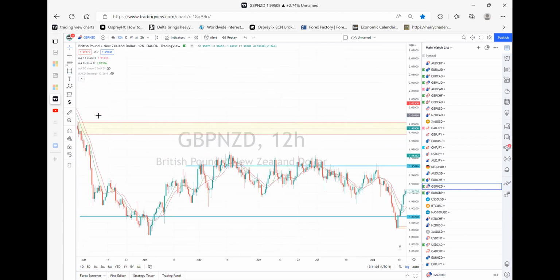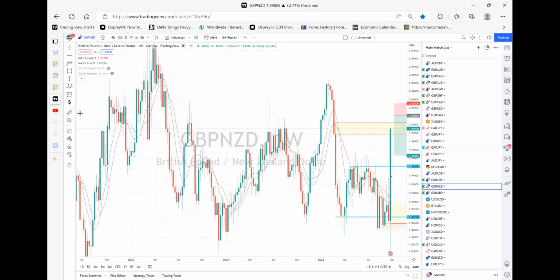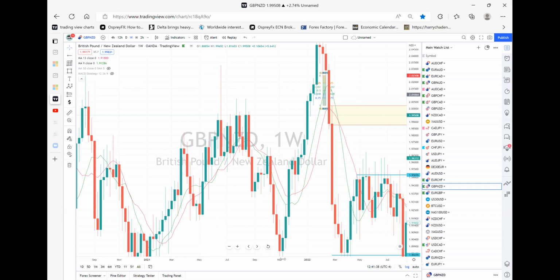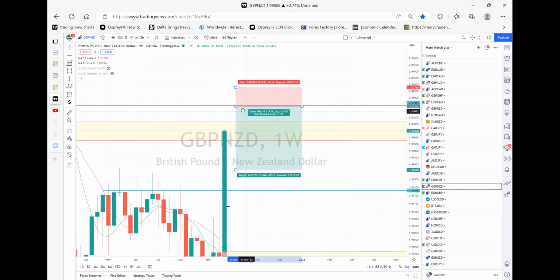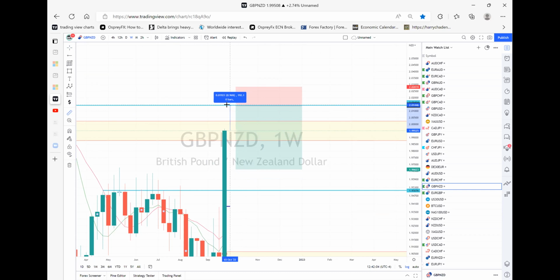So if it breaks this 12-hour order block, there's a weekly imbalance right above it. I really don't anticipate it going all the way up there, y'all, because it's another 192 pips. But if it does, this would be my next area I would look.